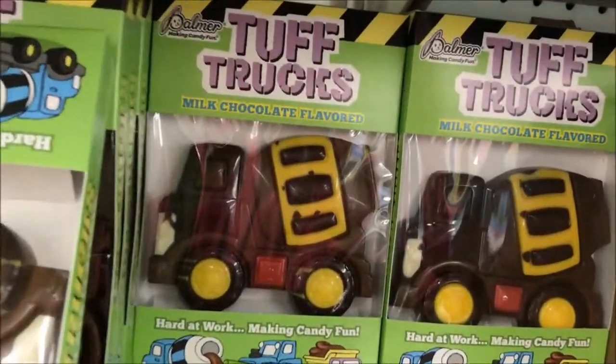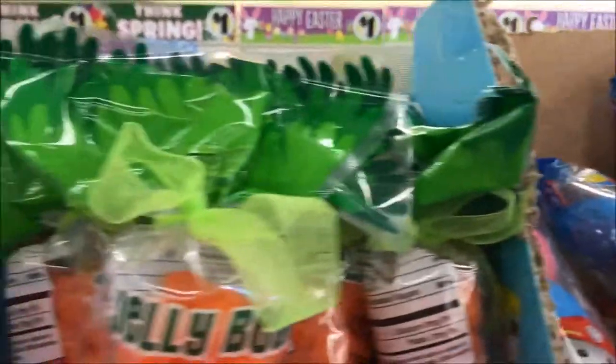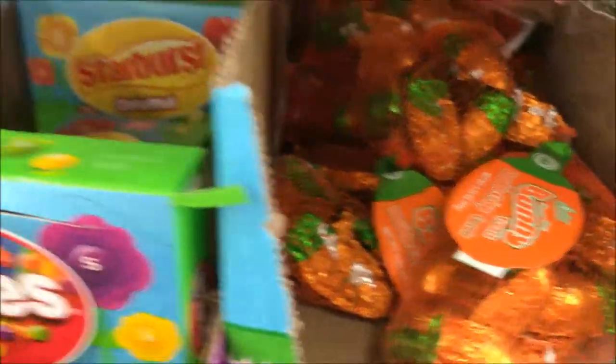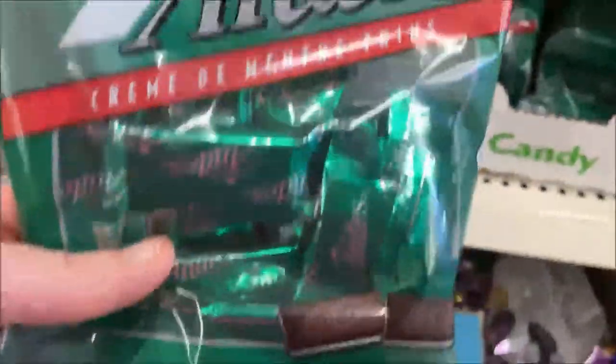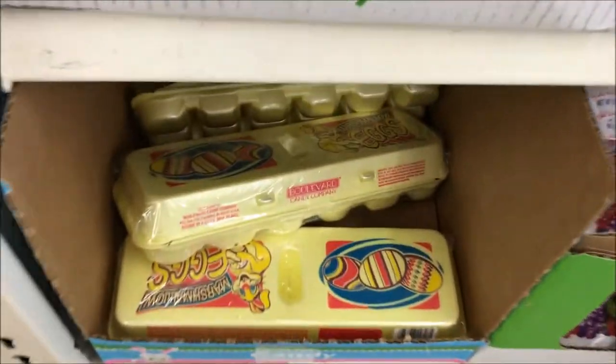More little trucks. Concrete. Shaped like a carrot. Also shaped like a carrot. Ooh. I need to get some of these. Marshmallow. Well, that was a crazy lot of stuff.